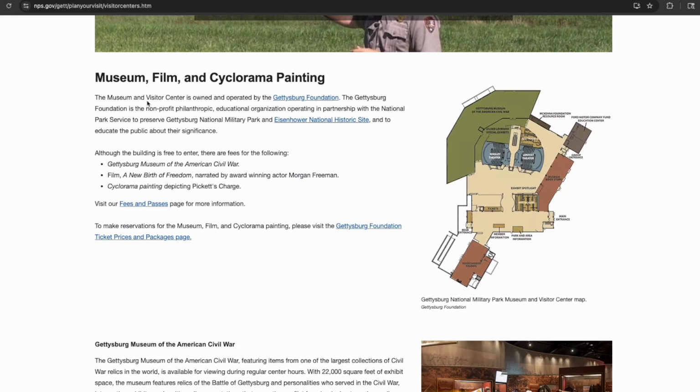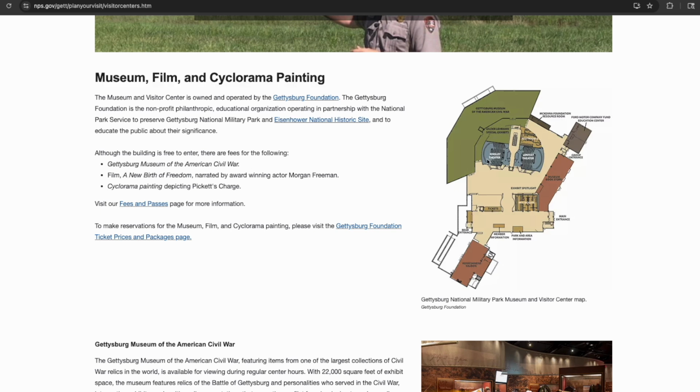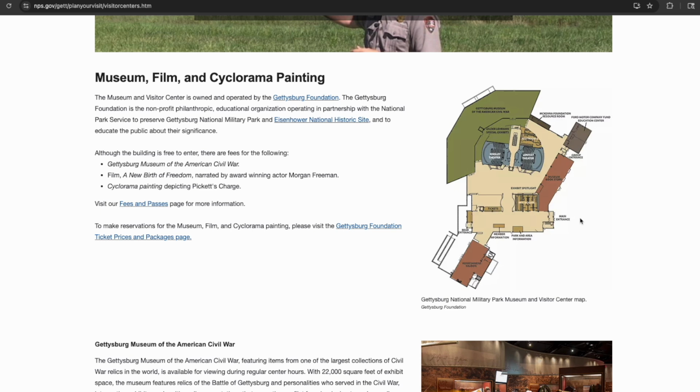And the most important thing, what we noticed is you will actually go through three things. One is the Gettysburg Museum of the American Civil War, which we will show you today as well. The film, A New Birth of Freedom, narrated by Morgan Freeman, which is a movie that you will watch there. You cannot record there, so obviously there's no content about that here, but I wanted to show you that. And then the last thing is you will go through this cyclorama painting. That is something that you will see in this video, and I think you should definitely experience this if you go to this national park. So do check this out. Without further ado, let's jump right into the experience.